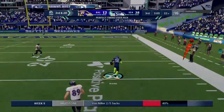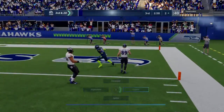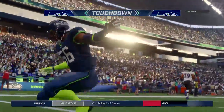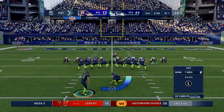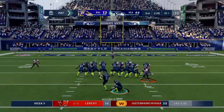And now here is another interception. Jordan Brooks with it. And he will take this one home. It's a touchdown. Well, you don't want to coach him, Charles, to stay in the pocket on every play, but I guess that's the danger of getting outside of the pocket, extending a play, and making a bad throw. It turns into 6 points the other way.